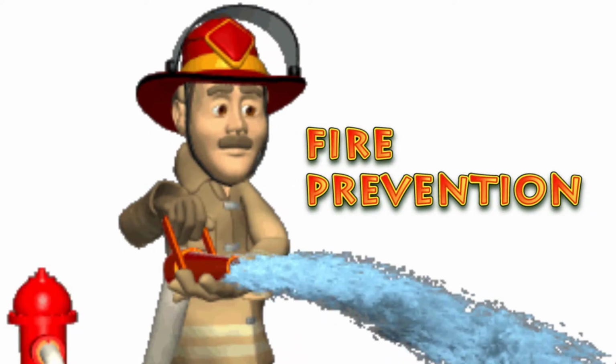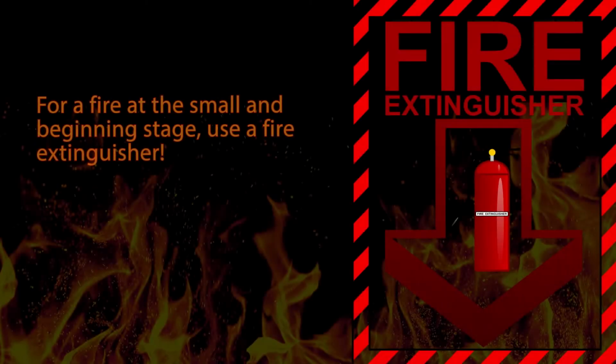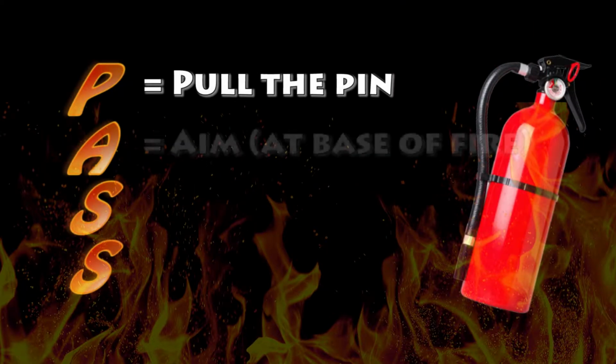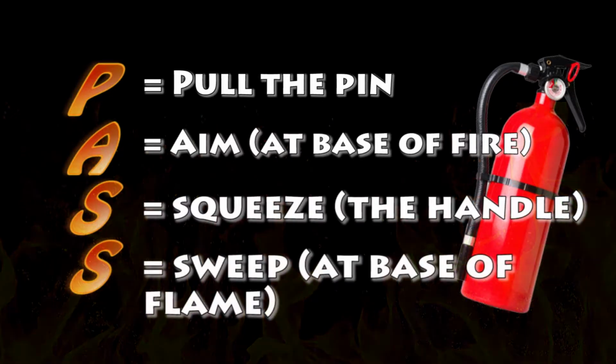Fire prevention. For a fire at the small and beginning stage, use a fire extinguisher. To remember how to use a fire extinguisher, just remember the acronym PASS. Pull the pin, aim at the base of the fire, squeeze the handle, and sweep at the base of the flame.